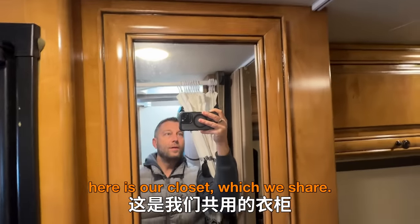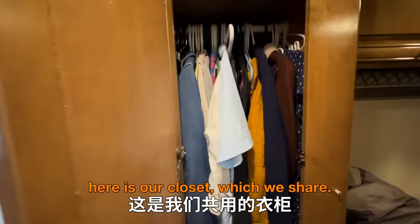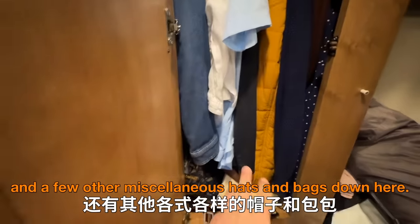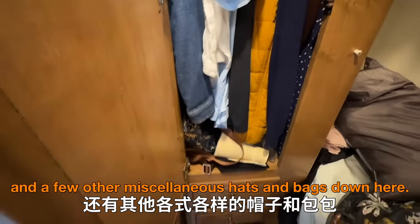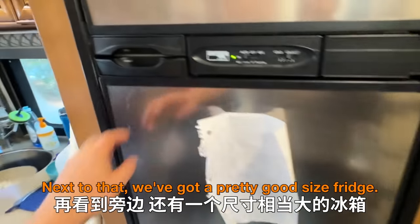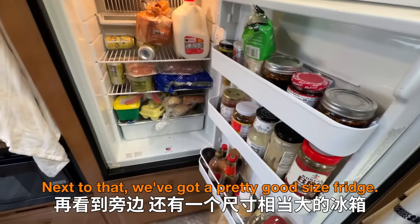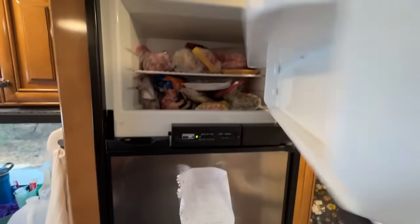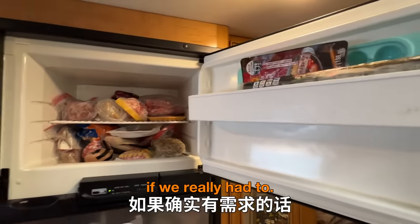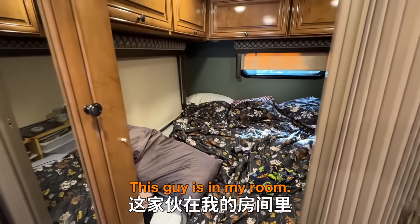20 minutes later. Before we head into the bedroom, here is our closet, which we share. We've got all of our coats and long sleeve shirts and a few other miscellaneous hats and bags down here. And then we've got a few drawers here as well. Next to that, of course, we've got a pretty good sized fridge. I'm pretty happy with the size. Pretty good sized freezer. We can hold a couple weeks worth of food in here if we really had to. And then this guy is in my room.